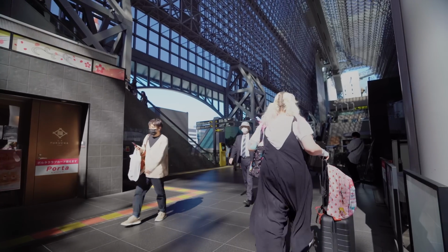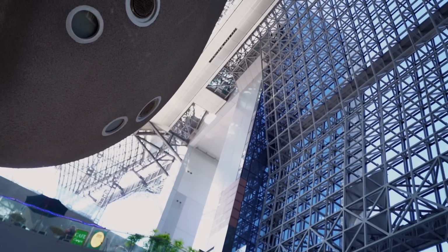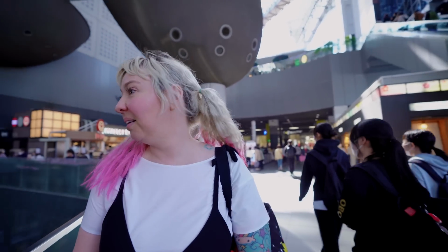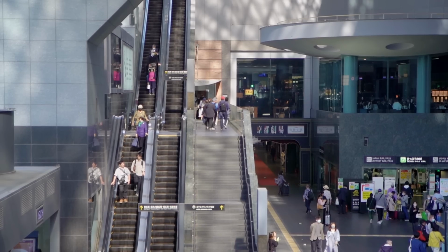We've arrived at Kyoto Station, and while it can be crowded, it's not as intense as other major stations in Japan. When I travel, I like to view the entire journey as part of my vacation, not just the specific places I plan to visit. I don't rush through airports or train stations, regardless if they're pretty or not.